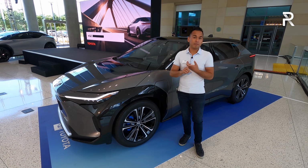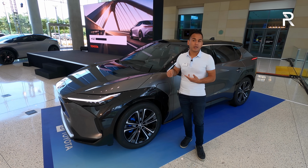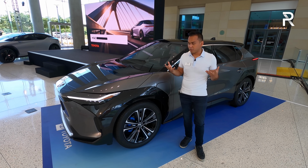We don't know yet the battery capacity. We don't know yet how fast this vehicle will be capable of charging on a DC fast charger. And we don't know how much horsepower and torque it's going to have. We don't have any performance specs yet.